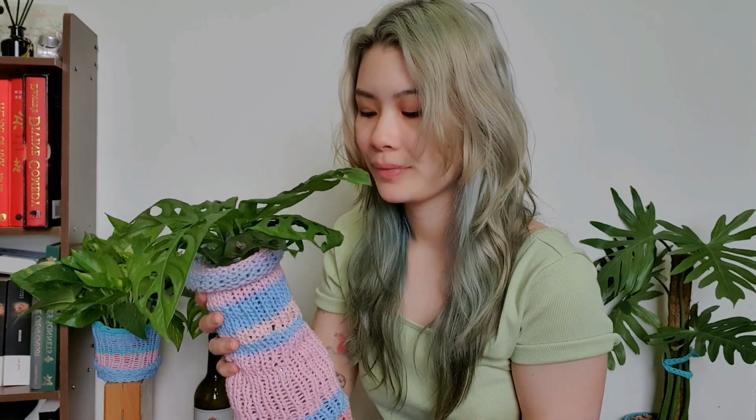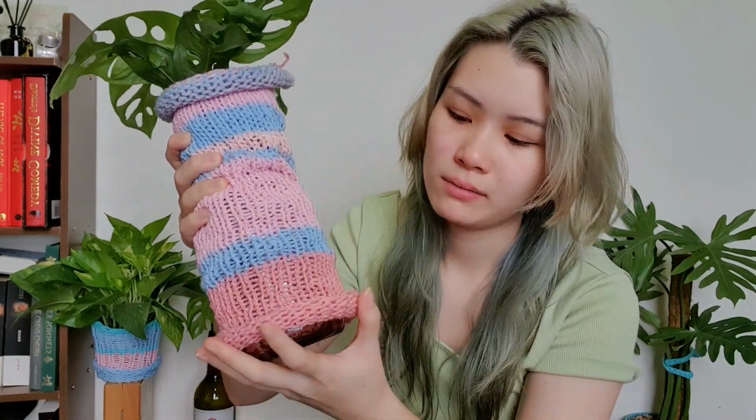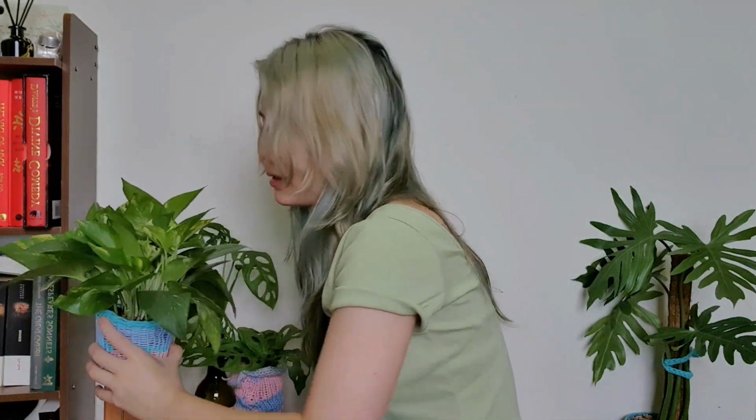I think it gives my living room a bit of a pop of color, so that's another thing I made this month, or in the past week actually. I'm really happy with how this turned out. It's so cute, and because the bottom is not sewed in, it's easy for watering and you won't get your crochet stuff all wet. Yeah, I love this one. It turned out so cute. I love this pop of really vibrant green and blue.